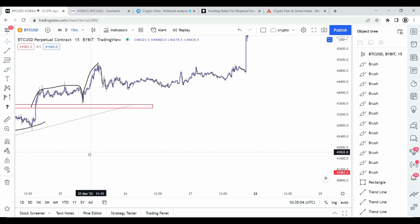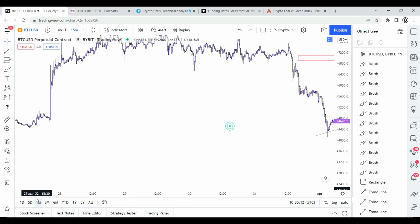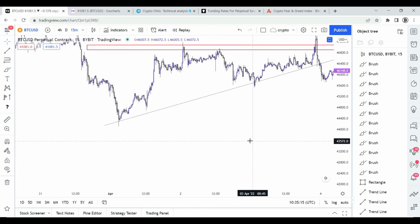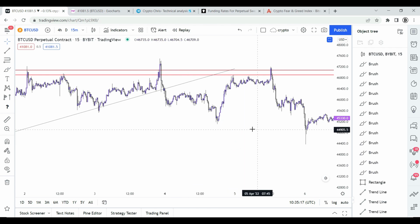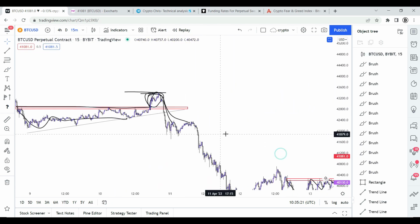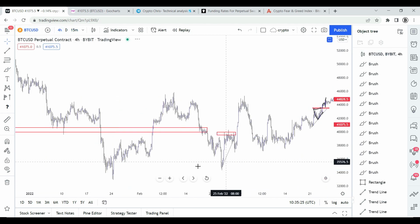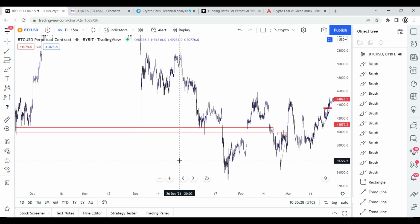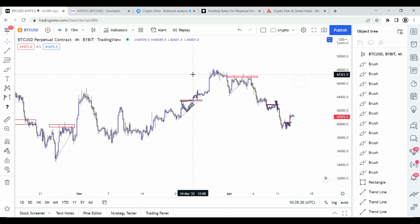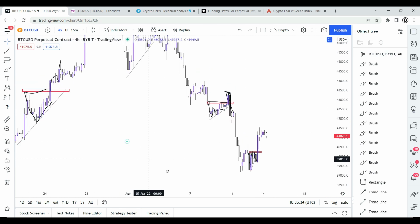Sometimes it's very important to get the retest. This shows buyers are willing to step in. The same applies when you get a bearish pattern: if you get a retest, this increases the likelihood of the pattern playing out. So these are my thoughts about crypto and patterns.